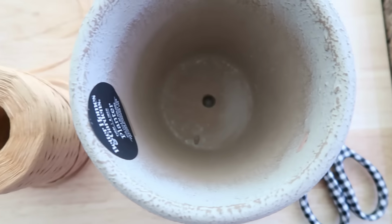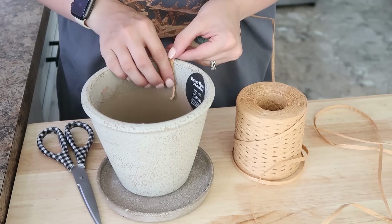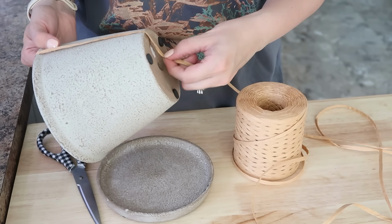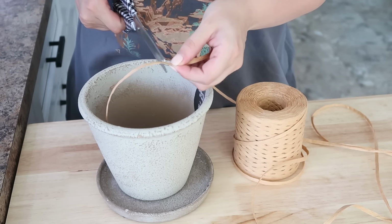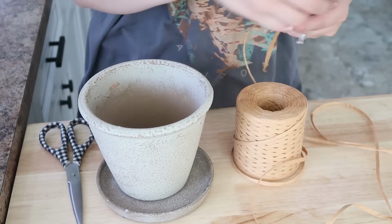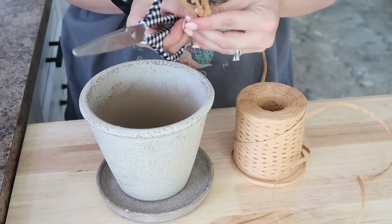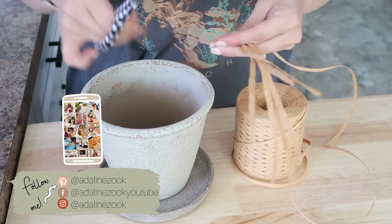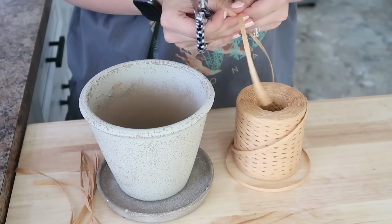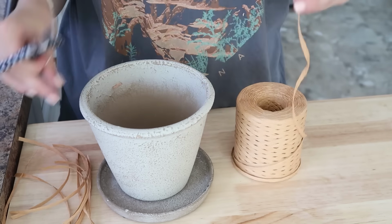Okay, so next I have a fun little DIY for you. So I got this, and I might be saying this wrong, but I think it's called Rafa or raffia. It is kind of like a brown paper bag in a string form. It's the only way I can describe it. But I just used a hot glue gun and I cut these into pieces, and I did not do any perfecting with this. I just really kind of went along with the shape of this pot.